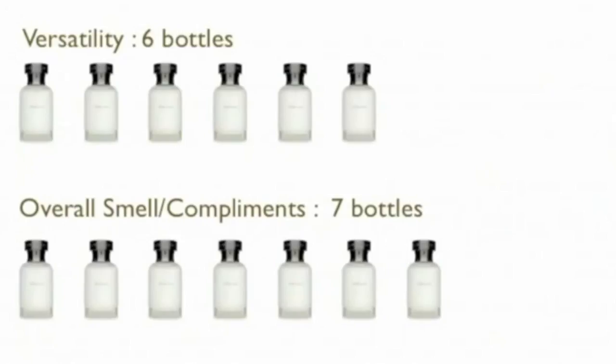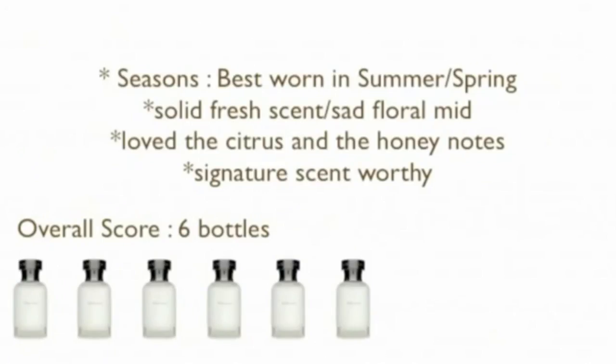Seasons, I'll most likely wear this in the summer and spring, mostly. It is a solid fresh scent from Burberry, but it has a really sad floral, soapy mid. I love the citrus at the top, and then of course in the base the honey note was absolutely gorgeous. It is signature scent worthy for a lot of people out there. I know there are a lot of lovers of this fragrance. Overall, I'm going to give this one 6 bottles out of 10.